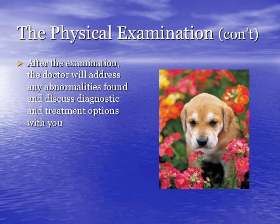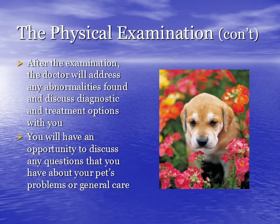After we've completed our examination, we'll be able to discuss any abnormalities that we've found and talk about diagnostic and treatment options with you. At that time, you'll have an opportunity to discuss any questions that you might have about your pet's general health care or the problems that we've found during the examination.